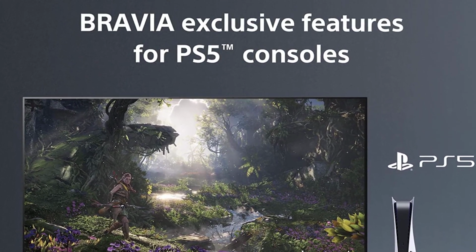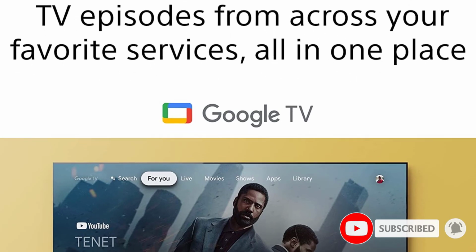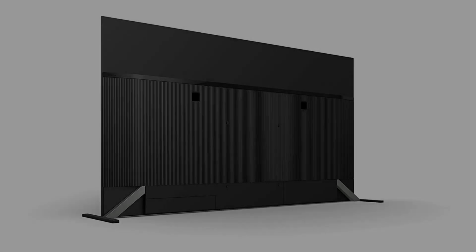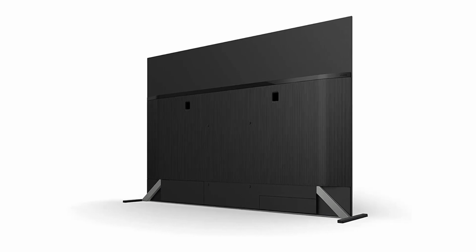The updated processor uses artificial intelligence and a deep learning neural network to reproduce real-world textures and colors for the most true-to-life images possible. And with Acoustic Surface Audio Plus technology, the entire TV screen is a speaker, creating near-perfect audio and picture syncing, which is perfect for movie buffs.